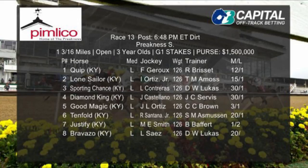Number 5, Good Magic. The only other horse that looks to be a serious contender in here to Justify, was second in the Derby. I thought that was a really good performance.